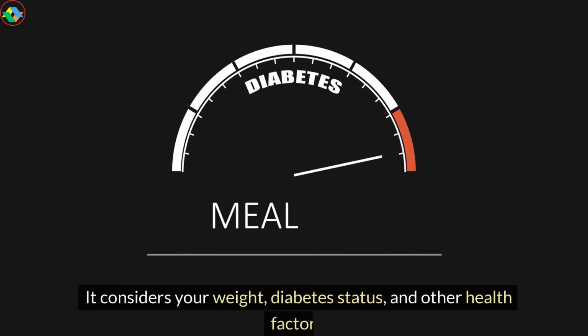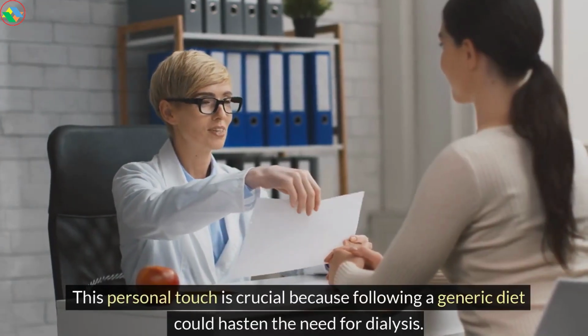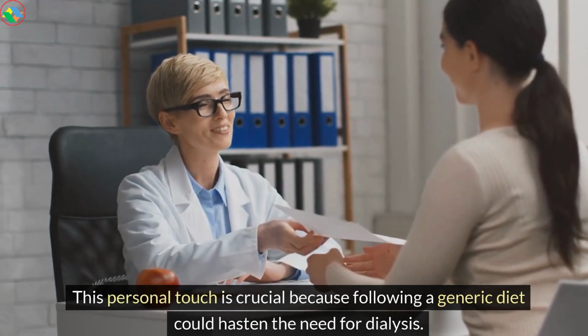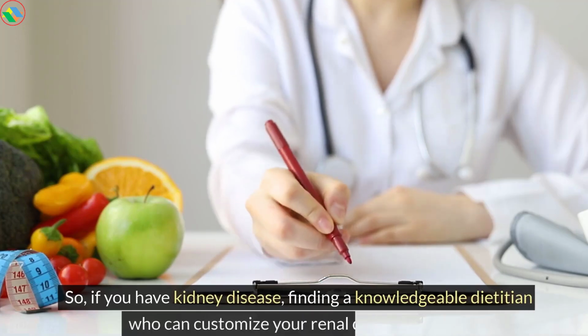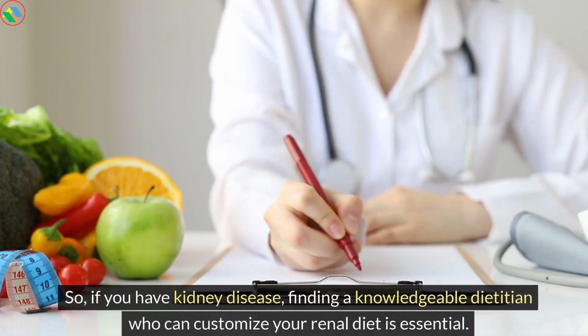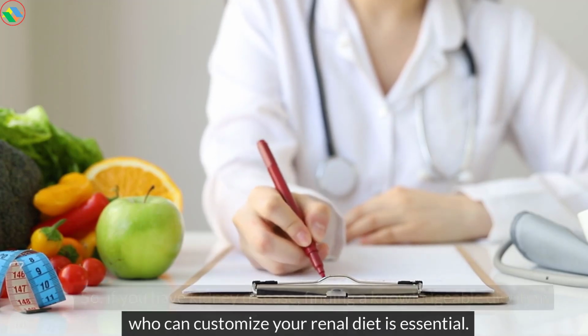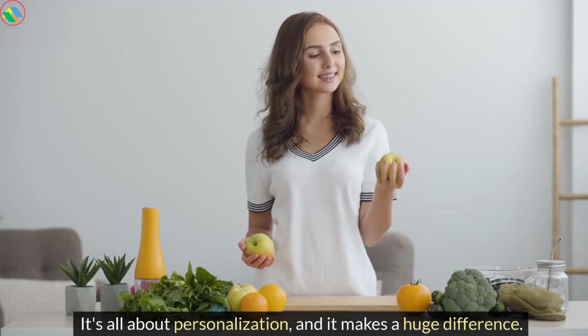It considers your weight, diabetes status, and other health factors. This personal touch is crucial because following a generic diet could hasten the need for dialysis. So, if you have kidney disease, finding a knowledgeable dietitian who can customize your renal diet is essential. It's all about personalization, and it makes a huge difference.